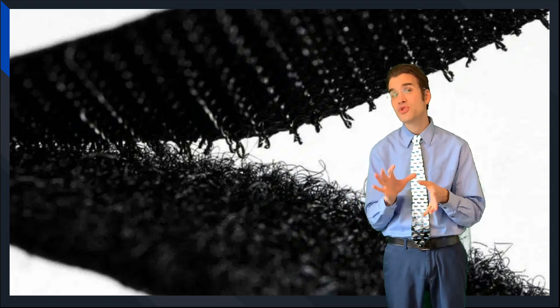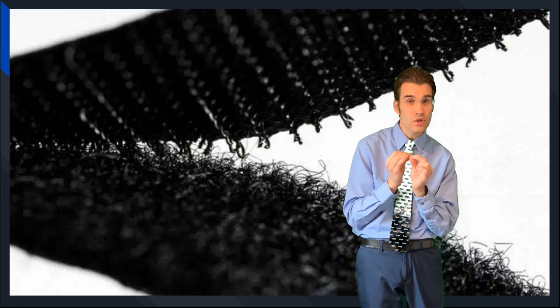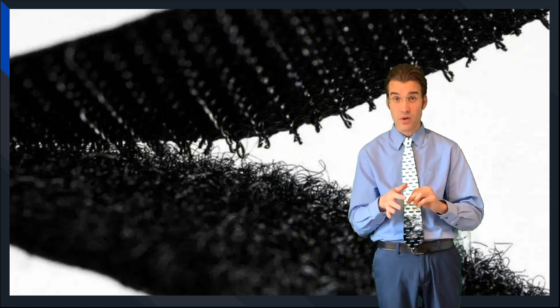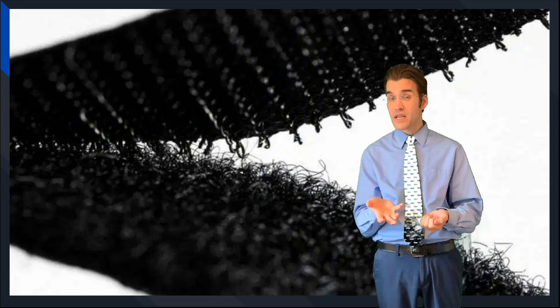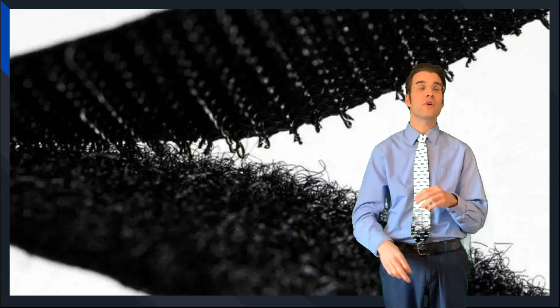Now, depending on how strong you want your Velcro, you design the hooks and the loops to interact in different ways, and they can make some crazy strong Velcro. I'm sure you guys have probably seen some of that crazy strong Velcro, but there's also Velcro that's really, really weak and easy to undo. So, different types of Velcro.